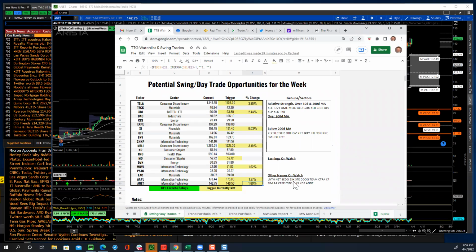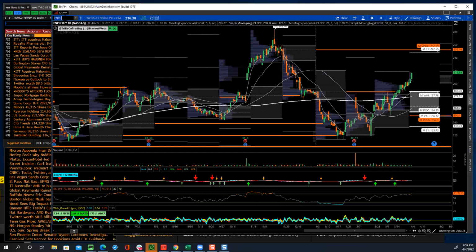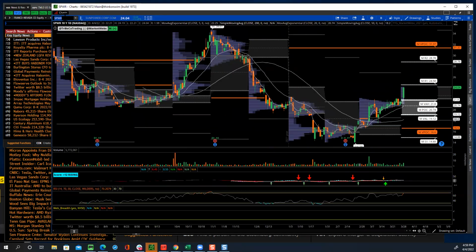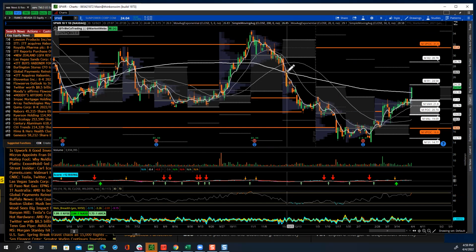The solar names, I had one on the list, I think. Maybe I didn't. I actually started a position on Friday and I took it off. It looks like I could have kept it on, but ENPH and SPWR are both acting very well. The SPWR first candle back above the 200-day moving average since all the way back on 12/3. So nice strength out of the solar group.